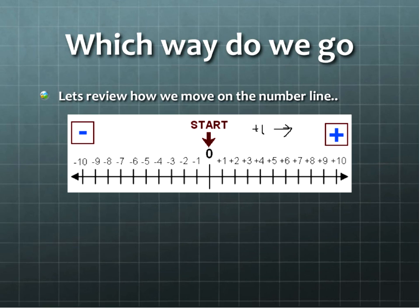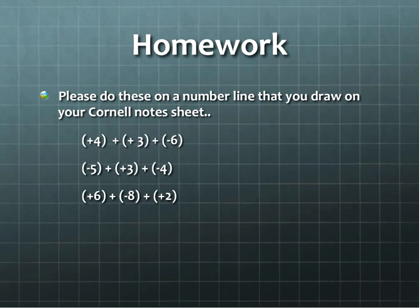Okay, so I'm going to add a positive, or I'm going to subtract a negative, and I'm going to go this way. All right? I'm also going to go this way to subtract the negative, but we won't worry about that too much this time. If I'm going to add a negative, I'm going to go this way on the number line. Nice straight line there. Most crooked arrow you've ever seen. All right, good. So, going to move on.